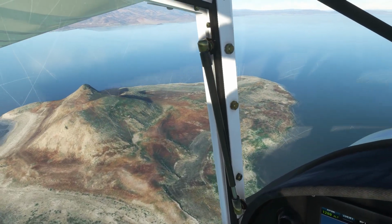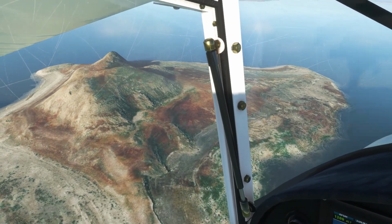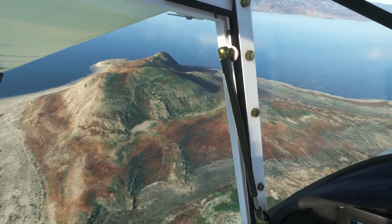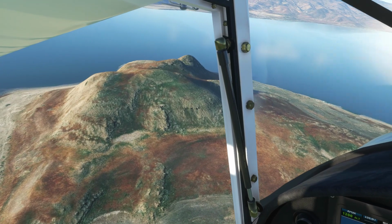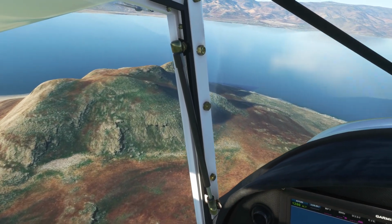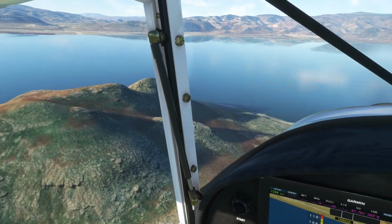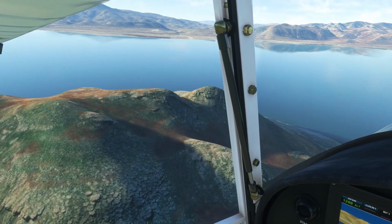Just come a little bit further back off the power, get nice and low, give us the best possible opportunity to check out the terrain in the landing area. Fairly rugged up on the tops of the hills here, but again it does look like there's a few clear patches. Now we'll just bleed off some speed slightly as well here, just to give us plenty of time to assess the area.